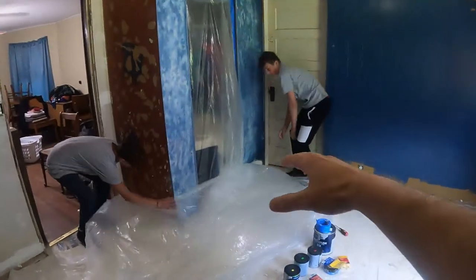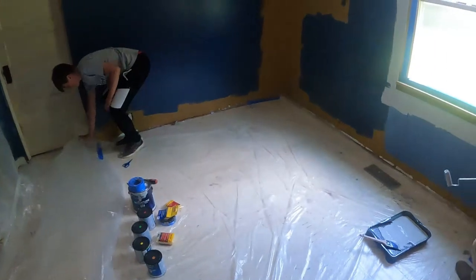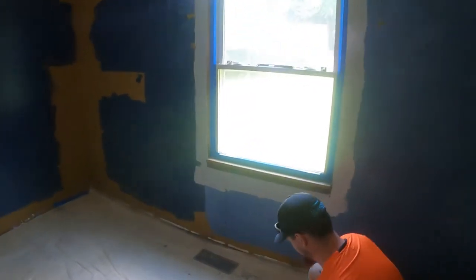So the boys are getting this set down right now, getting some plastic down, and brother Dylan here is going around the trim with our gray. Oh my gosh, you guys finally get to figure out what color we're doing.